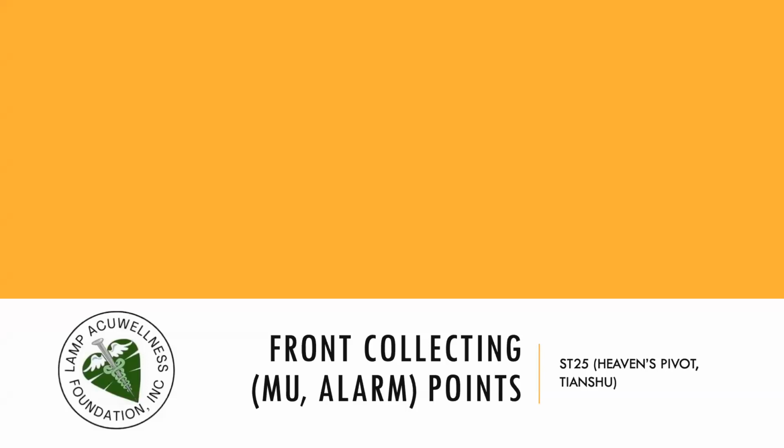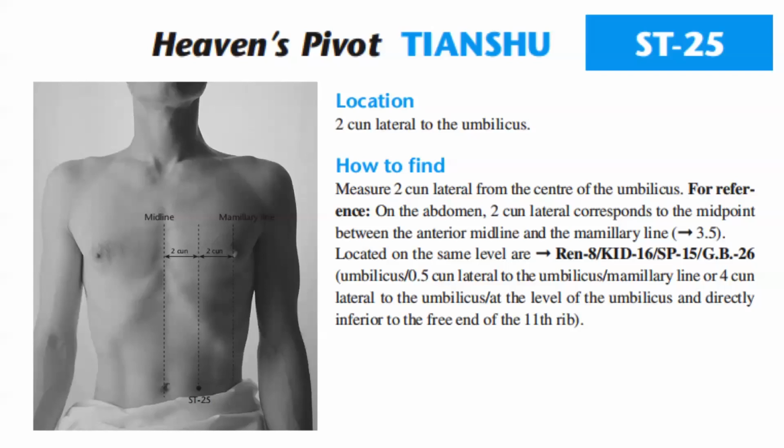Let's talk about Stomach 25, the Heavenly Pivot, Tianshu, a front-mu collecting point or an alarm point. Stomach 25 is located two cun lateral to the umbilicus. How to find it? Measure two cun lateral from the center of the umbilicus. For reference, on the abdomen, two cun lateral corresponds to the midpoint between the anterior midline and the mammillary line.